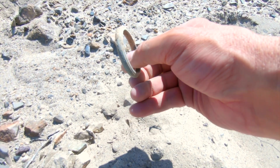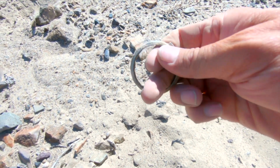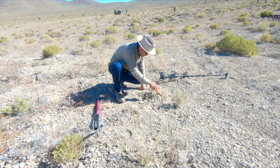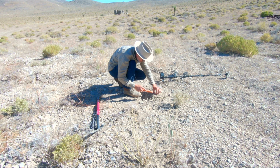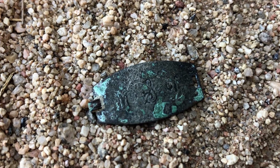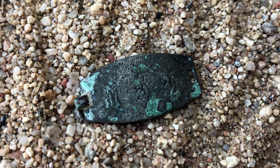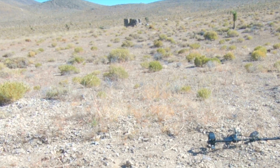Bezel. That's cool, man. Oh, looks like a piece of jewelry. I think it says M and D, Mom and Dad. Maybe it belonged to whoever lived in that little cabin over there.